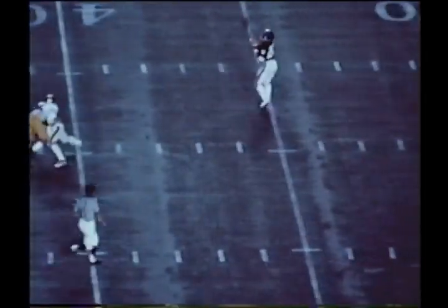Freshman punter Chuck Brooks of Huntington shows why the Mountaineers consistently bottle up punt returners with his 36-yard plus kicking average.